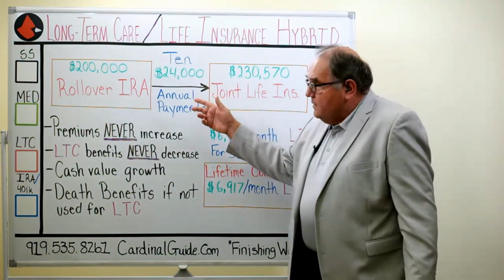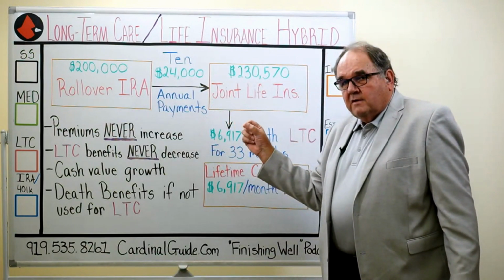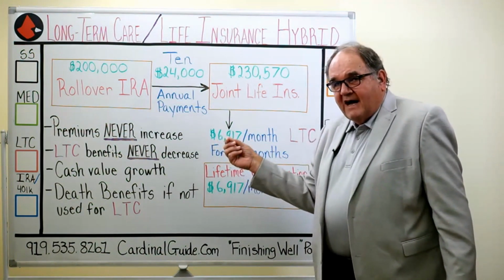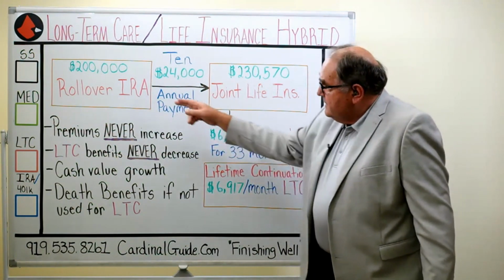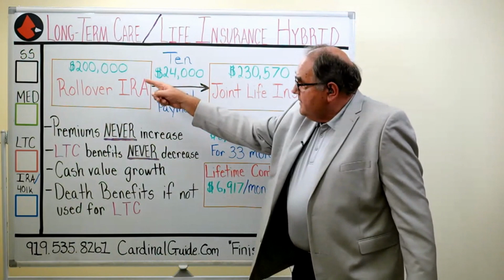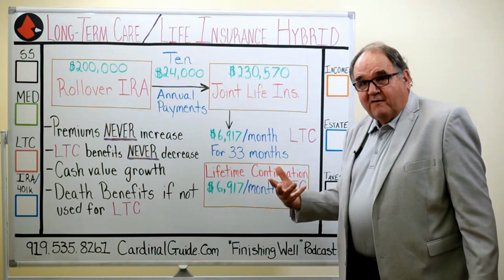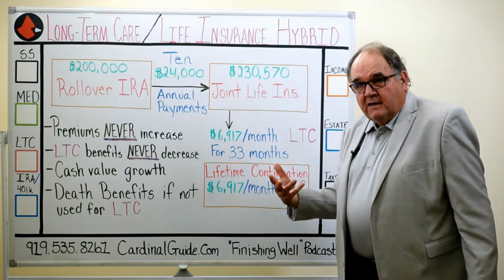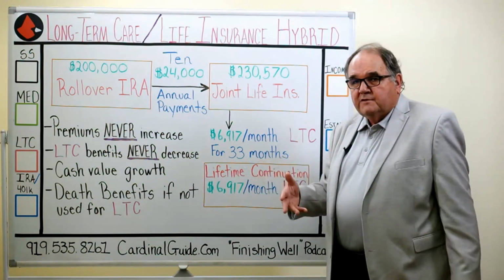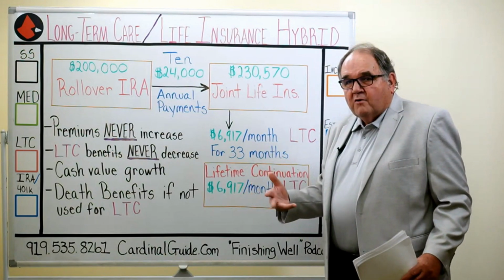And we're showing you a man 62 and a woman 60, a married couple. Obviously, if you're a little older than that, say you're both 65, you're either going to need to put in a little more IRA money to get this benefit, or you put in 200,000 and you're going to get a smaller benefit paid up for life. And we could run an illustration on that for just about anybody. All you've got to do is call us and we can shoot this out to you or do some consultations.